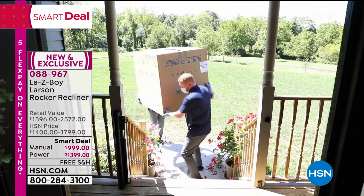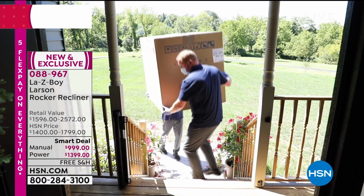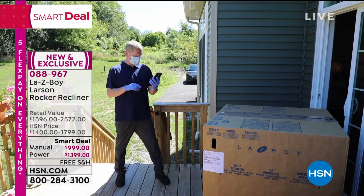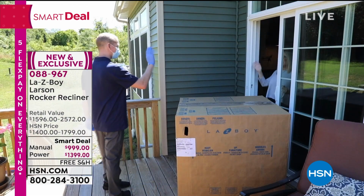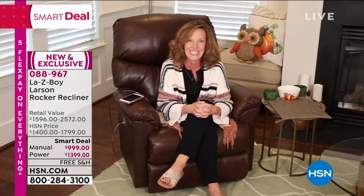And then I'll talk to you about assembly. So easy, 2 pieces top and bottom, and then 2 pieces for a power. It's so simple. You're using your recliner in 5 minutes. And on and on. So Alice, we got a lot to talk about.